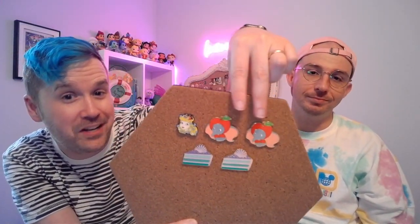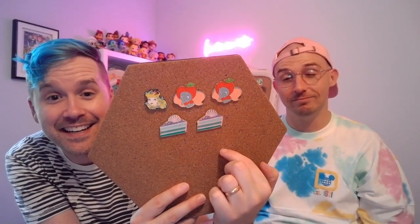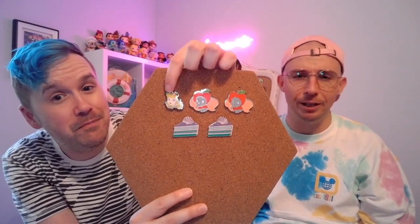We have these two up for trade. They are looking for a strawberry Baymax. We've got these two up for trade. They're looking for a slice of Tiana cake. And Cinderella's maybe up. We don't know. She may be up for trade.